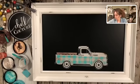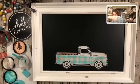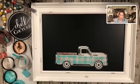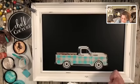I'm thinking, I like the truck, but do I want to do another color in the center? What do you guys think? I like my truck, though. I think the truck looks really awesome, to be honest with you. I'm just wondering if I should put a different color here. But truthfully, I don't know what color I would put there.